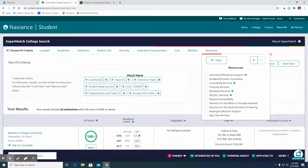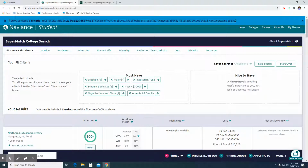As we move on, there's also different resources that you may want at your college or university. So please take a look through and check off any that apply to you, because again, the more information you give the system, hopefully the better fit it will find you. All right, so for this example, we'll close that off.